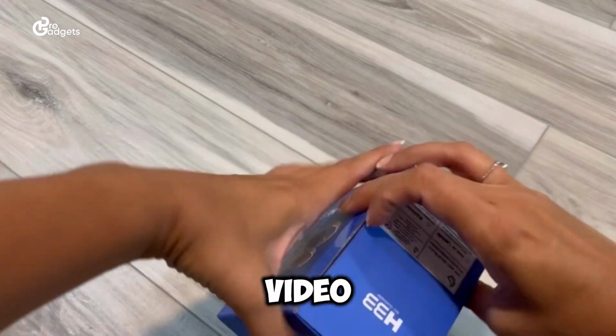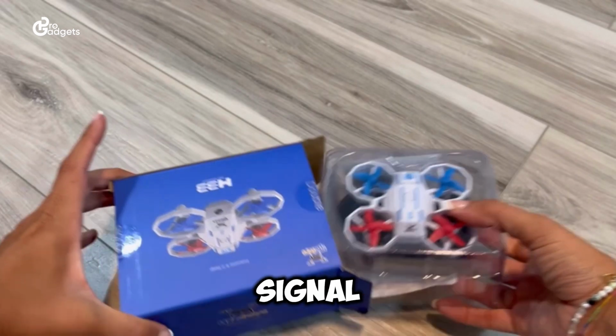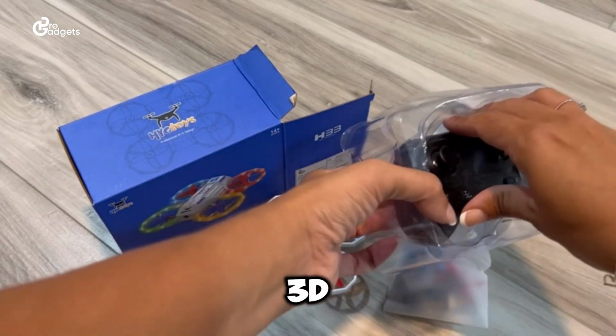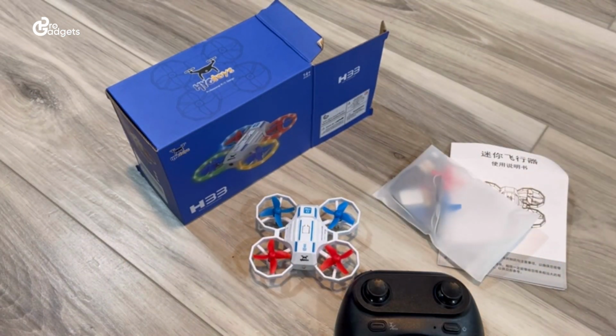Number 3. Mini drones for kids. RC drone with turn signal light. Small RC quadcopter for beginners. 3D flips, headless mode, and multiple light modes.